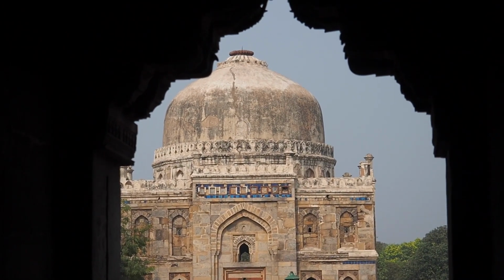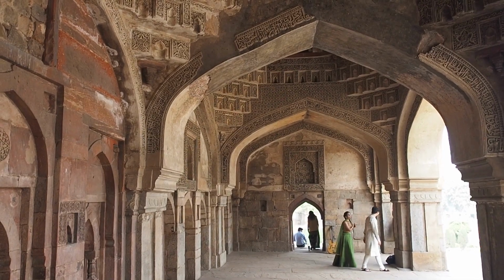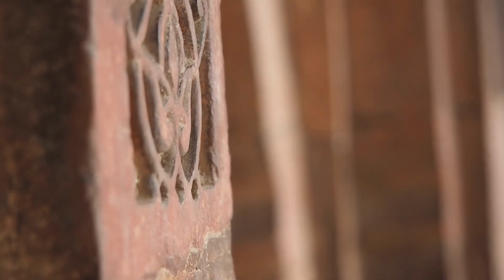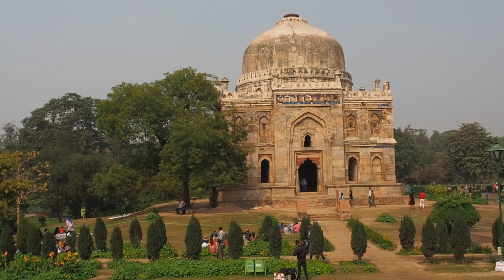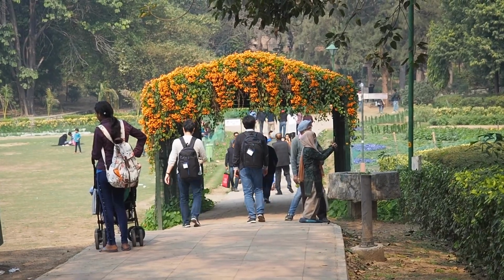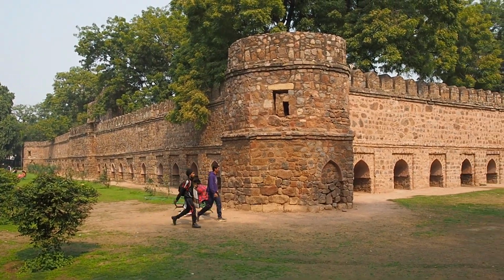The gardens are named after the Lodi dynasty, who ruled parts of northern India from the mid-15th century to the early 16th century before the rise of the Mughal Empire. The gardens contain various tombs and mosques, and it's a very tranquil setting in what can otherwise be a very chaotic city.